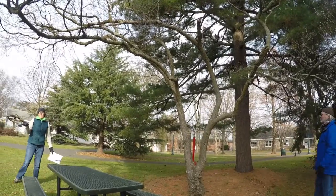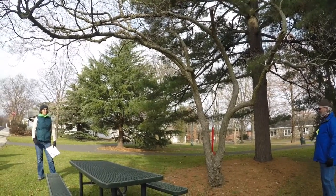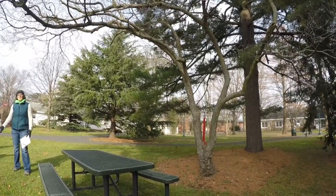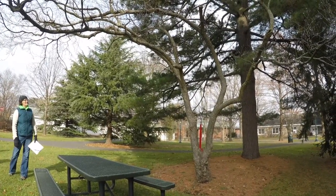Now, of course, many of you probably know the dogwoods and their flowers. They get great red fall color and red fruits that the birds love to eat. Another great wildlife plant if you're into that.